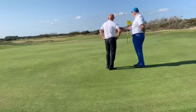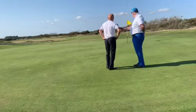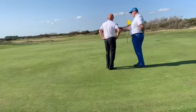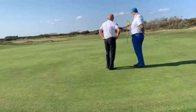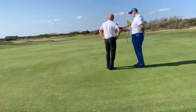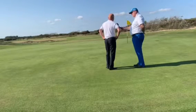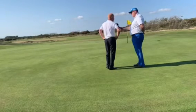Anything right of this flag is going to roll down to the back edge of this green. If it stays up there, then you've got a pretty slick putt. And again, if you're short, that's a tough putt to get right, because you've got quite a lot of slope at the front of this. So you're going to be hitting it with a bit of pace, and then essentially at the hole, it's going to start picking up a bit more movement.